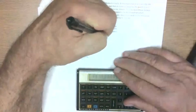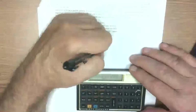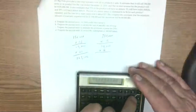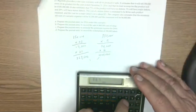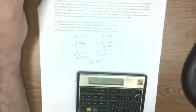We also have 350,000 times 20%, which is 70,000. I don't know about a product that has 25% defects. All right, and the minor defects are worth $6 a piece, which is $420,000. Add those two together, and we get 787,500.